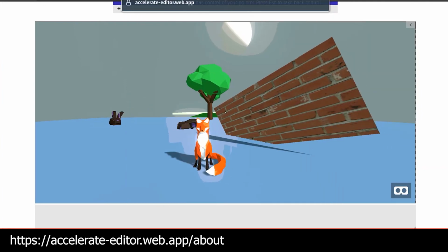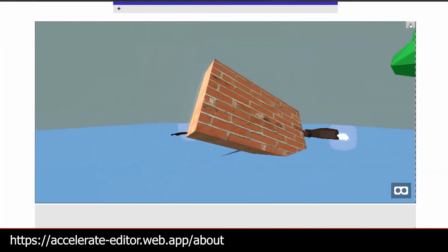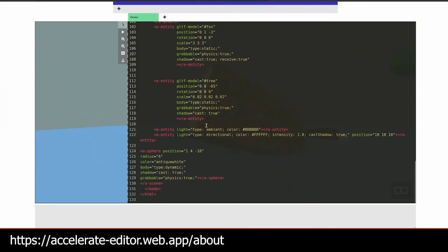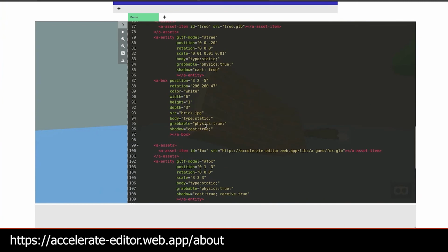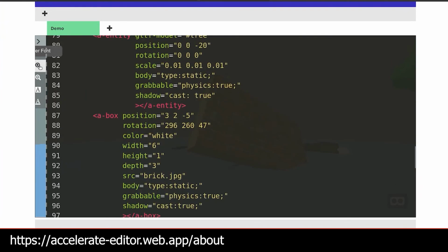Okay, so just very quickly show you this box is now textured, and show you again what that looks like. You can make the text bigger actually, Josh, by using the magnifying glass.